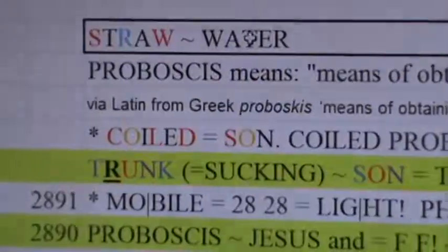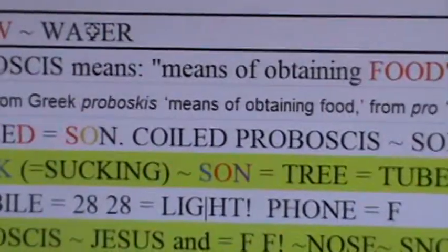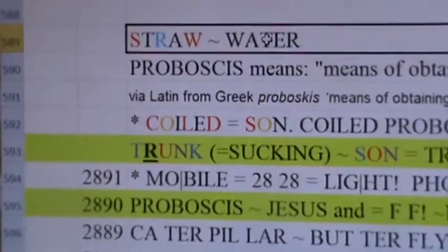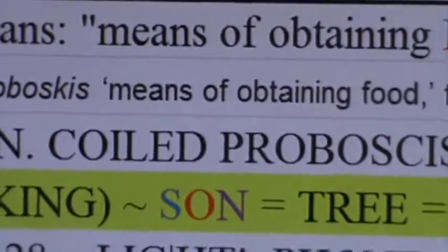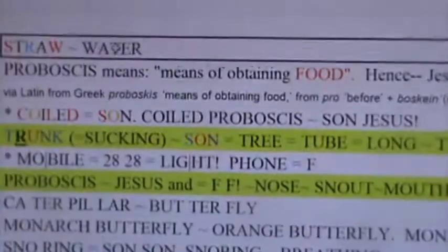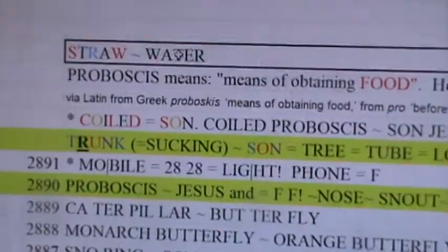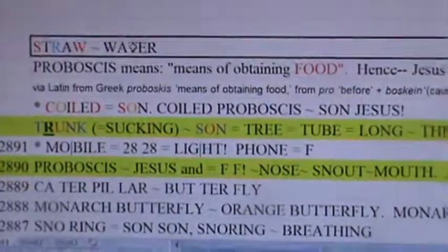And so we went deep, and then it's a coiled. Even the elephant coils up the proboscis when it's not in use often. And so coiled equals sun. Okay. Very nice. And then other words like cylinder. There's a lot of words like cylinder, parallel sun, yada yada.